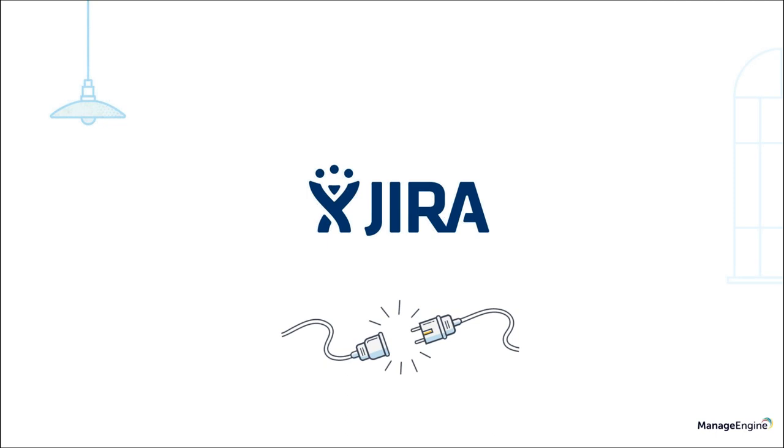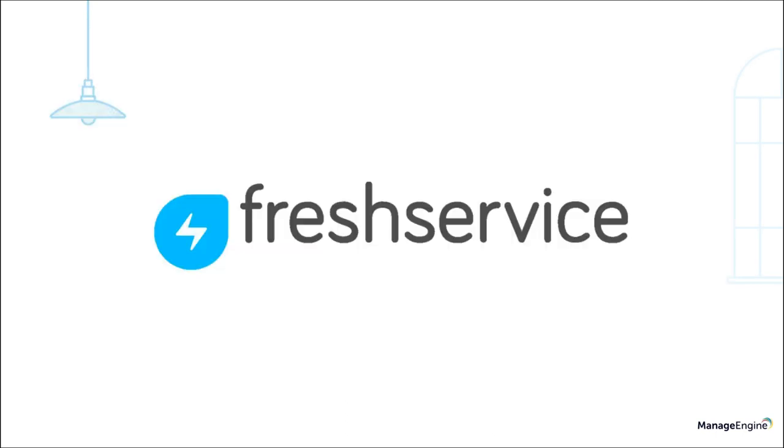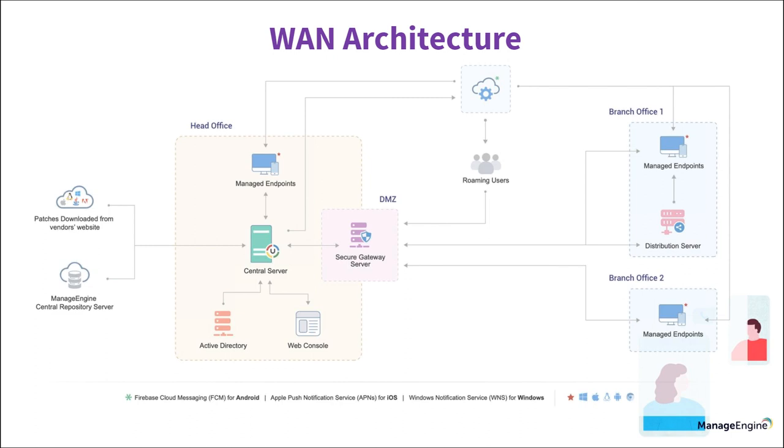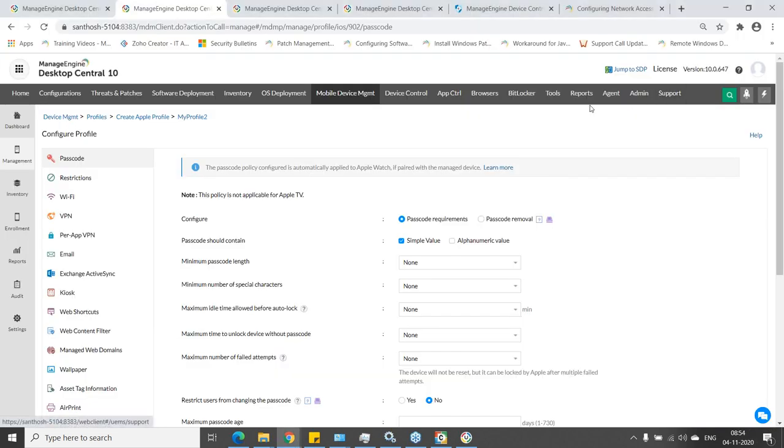In fact, not just software deployment, as you see on the screenshot, it also has inventory details in the left side tab. Inventory, asset details, and patch details of those machines can also be seen from here. Zendesk integration: you can take remote control of these machines right from here. Two integrations are possible with Zendesk: remote control as well as deploying applications.